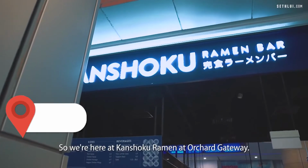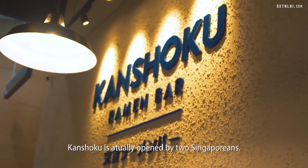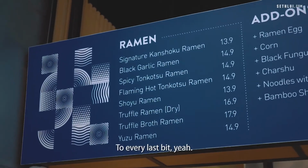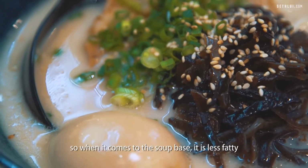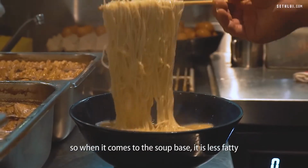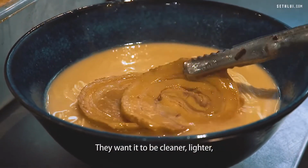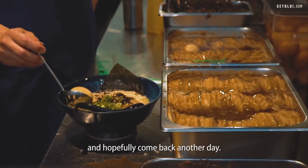Let's go. So we're here at Kanshoku Ramen at Orchard Gateway. Kanshoku is actually opened by 2 Singaporeans. So Kanshoku actually means to finish your food. To every last bit, yeah. What makes them special is they want to make the broth lighter. So when it comes to the soup base, it is less fatty than maybe some other ramen places. They want it to be cleaner, lighter, so that you don't feel so gelat. So you can finish the bowl and hopefully come back another day.